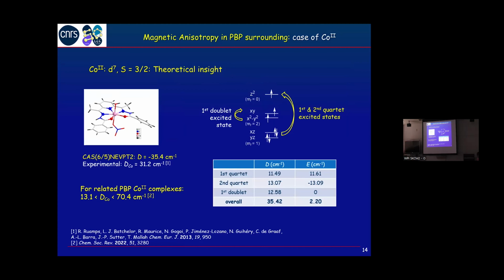So you can now apply this to another metal. I briefly go to the case of cobalt. So cobalt D7.